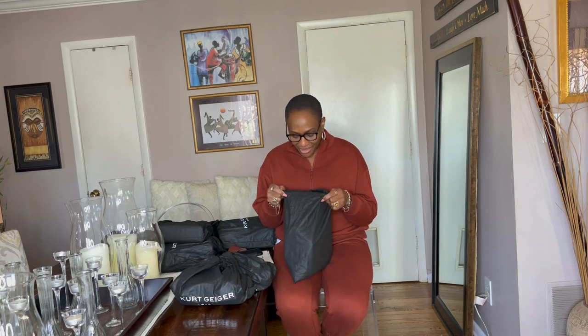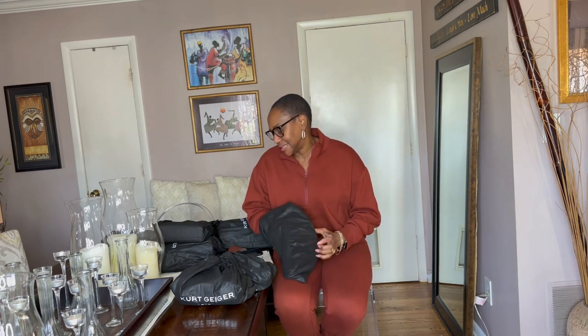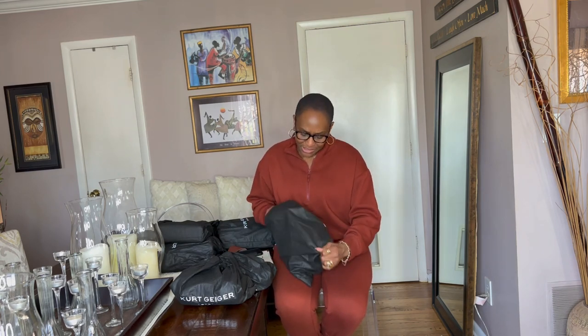When I discovered Kurt Geiger, I kind of went hog wild over the Kurt Geiger handbag. I started out first with the mini bag, the crossover bag, because I do so much traveling. I wanted bags that are easy to travel with, crossover, and not a big deal. So let's see here. Let's pull this one out.